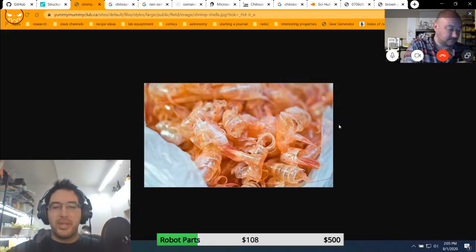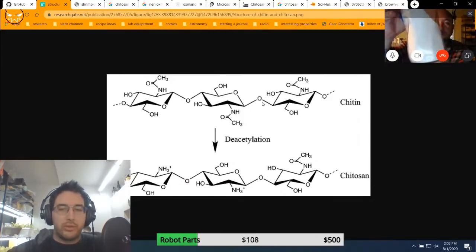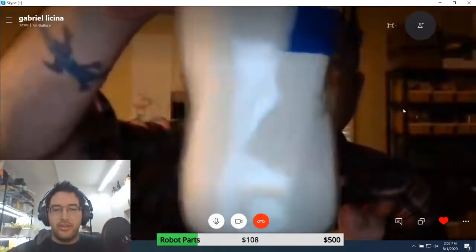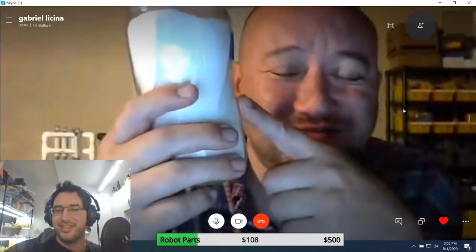But yeah, it starts as shrimp shells. Let's look at the chemical structure really quickly. You can see that it's a long chain of sugars. The little dotted lines on the end here mean that this just repeats. Gabe is holding a jug of chitosan powder. I'm holding a mason jar of chitin. One of the nice things about it being so available on Earth is that it's extremely cheap. You can get metric tons of the stuff for not a lot of money.